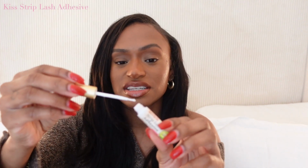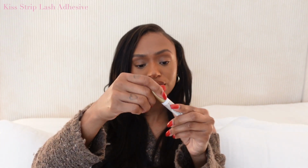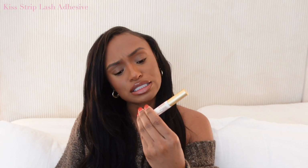Okay, I'm being crazy. The Kiss Strip Lash Adhesive, you guys. I was really loving this. First of all, it has the brush application that I love. And I feel like this glue, and it says clear, this glue actually didn't disappoint.